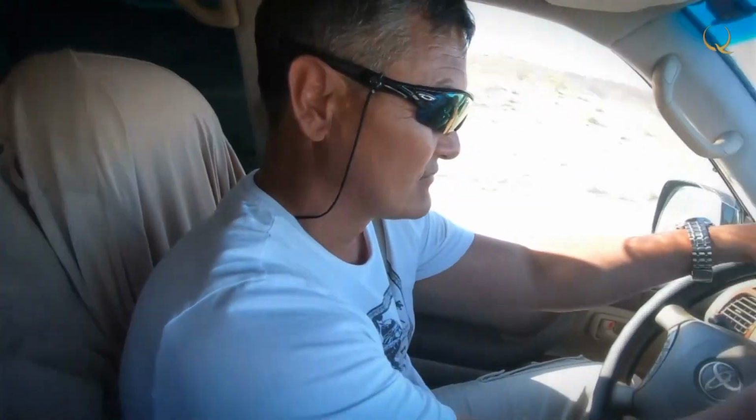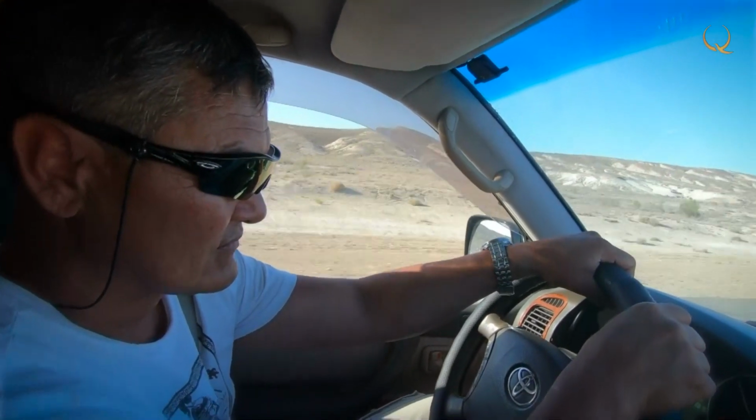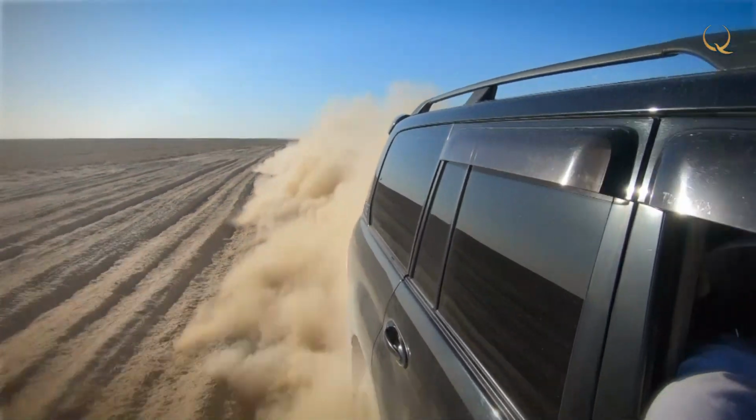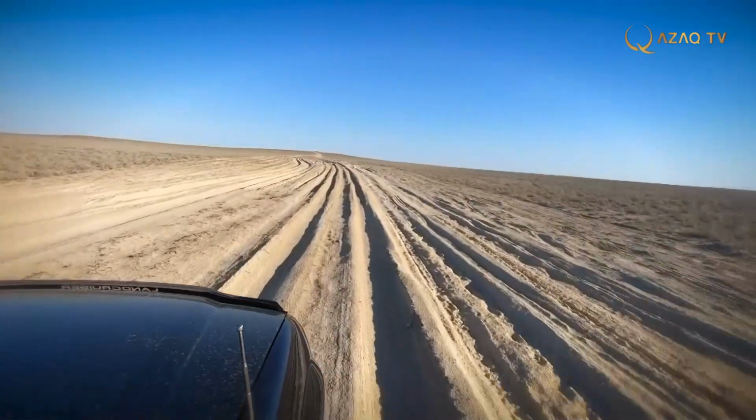It's only about 20 kilometers from the paved road to Bosjira, but you can cover it only on an SUV. We've been seeing that this country SUV road to Bosjira has been constantly expanding. In fact, we're talking about 5 to 6 individual roads going in parallel.